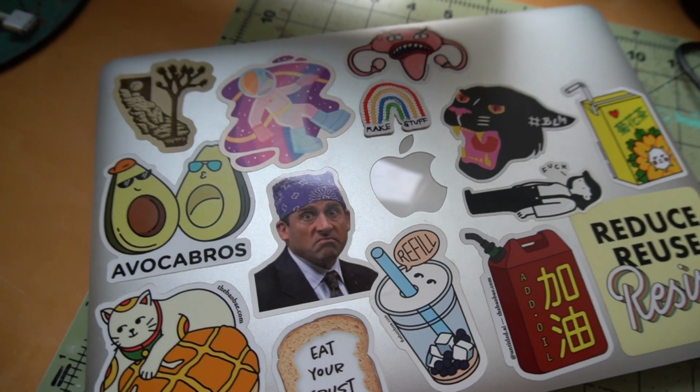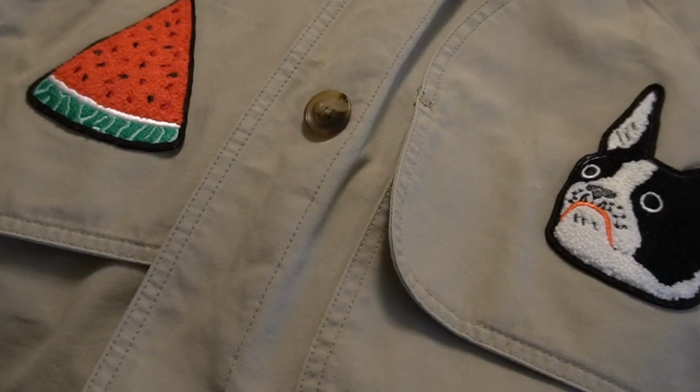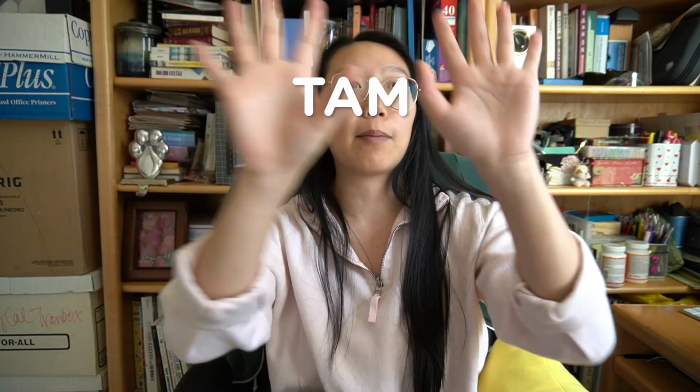My laptop is filled with stickers. My wall is full of art. Any space I go into, I want to make it my own. So any clothing I buy, I'm gonna uniquely personalize it. I'm gonna add something so you know it's gonna be a Michelle Tam creation. All right, let's get started. I have 7 items here that I wanna share with you that I have kind of tweaked or changed or added in some way, and I'm really stoked about it.